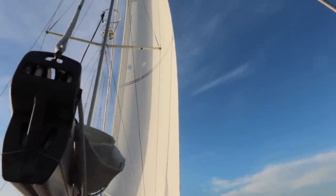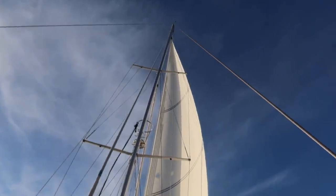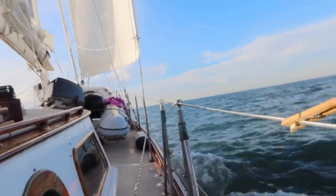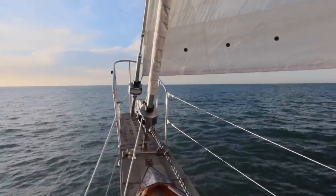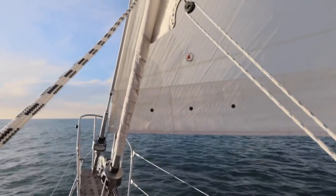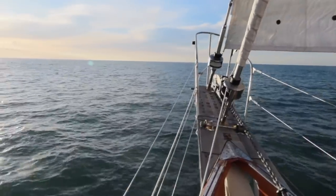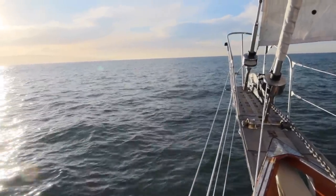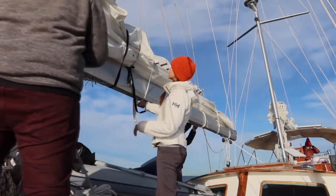Look at how exciting this is. We just hoisted the new head sail. The wind fills in and we hoist the sails. I am still in a little disbelief, but brimming with joy and filled with pride in this moment. This has been my most complicated restoration to date. I have not yet flown the mainsail as the reefing lines have not been set up yet.